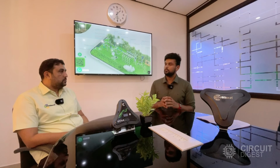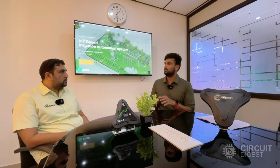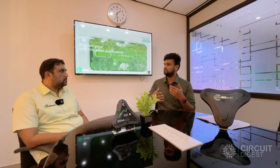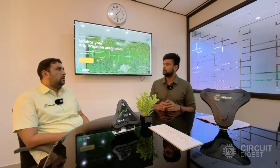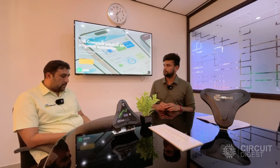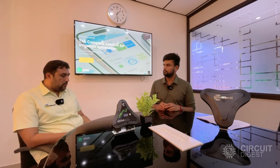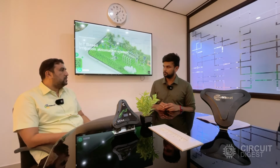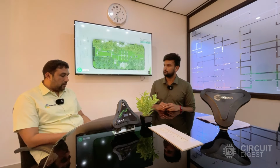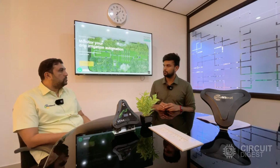Okay. So, sir, how do you see the market for smart farming technology in India? How do you see the market and how has it changed over time? Yeah, actually, India is a very big agriculture country where the land has been divided into many small areas among the farmers. In my perspective, the land holding capacity of the farmer is 2 to 3 acres in India, whereas the big farmers are very few in number.